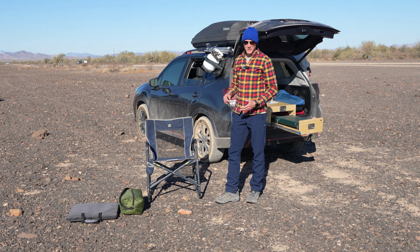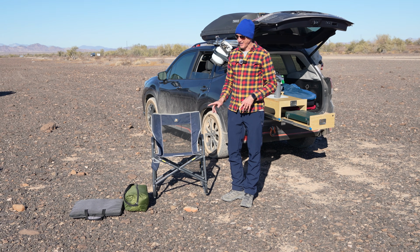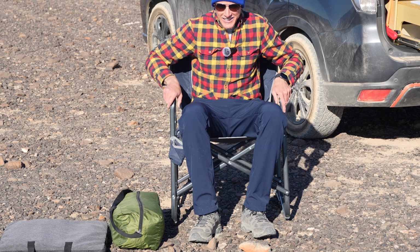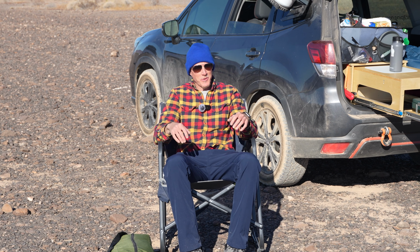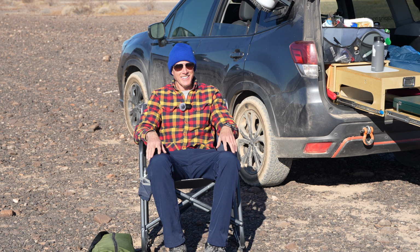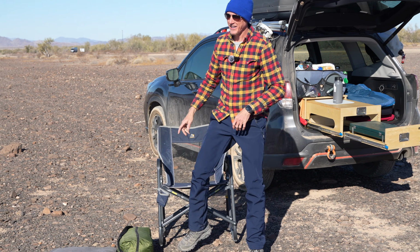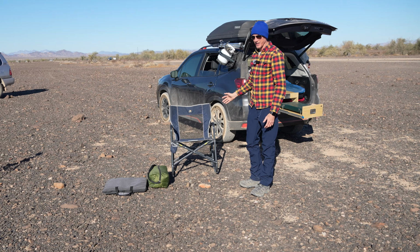So when we're ready to relax at camp and I've got a nice fire going, I want a nice comfortable chair. And so I picked up this GCI rocker chair, and it really is a rocking chair. I love this thing. It's so comfortable. Everybody sits in it, it's like, this is kind of cool. It's a little big and bulky to be carrying around in a car, but that's why it lives up in the roof box. It fits up there very well, and I love that thing.